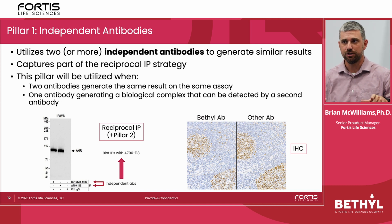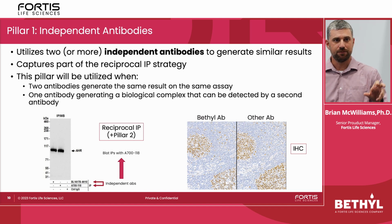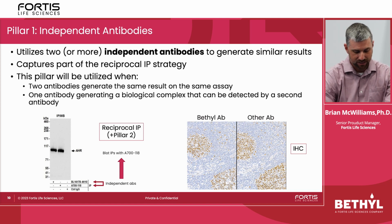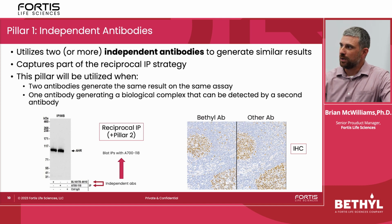And so whenever we go after a certain target, we're going to use 3 or 4 different peptides in 3 or 4 different rabbits, purify those, and then perform IPs with each of those 4 antibodies, and then blot each of the 4 antibodies with each of the 4 products. You can see here in the bottom left, this is an experiment that we call a reciprocal IP. What we're doing here is we've got IPs generated from 2 distinct antibodies that are being Western blotted by a single one of these antibodies.